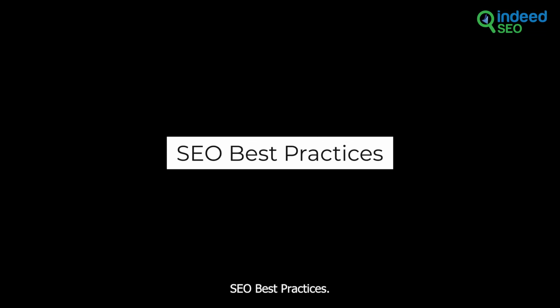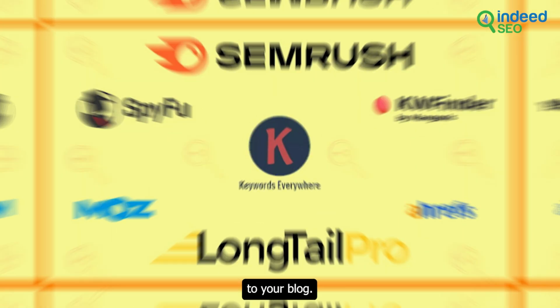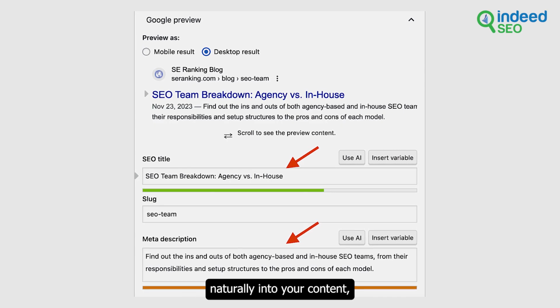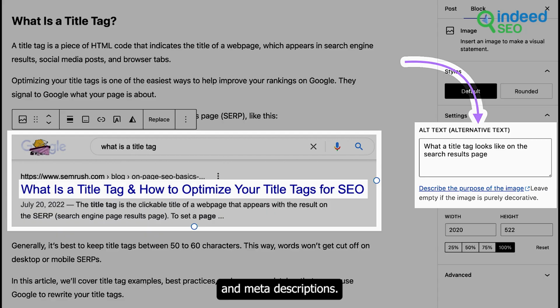SEO best practices. Search engine optimization, SEO, is crucial for driving organic traffic to your blog. Use keyword research tools to find relevant keywords for your niche. Incorporate these keywords naturally into your content, including the title, headers, and meta descriptions. Also, optimize your images with alt text and ensure your site loads quickly.